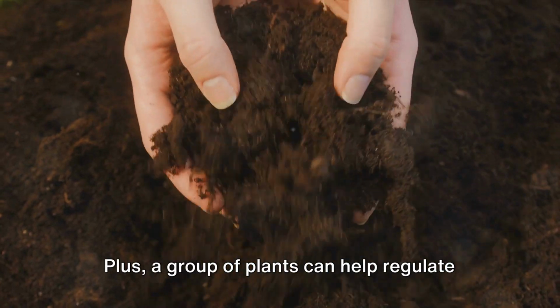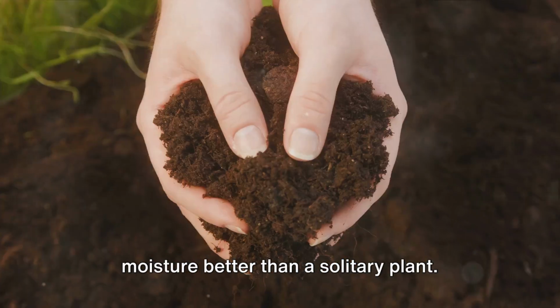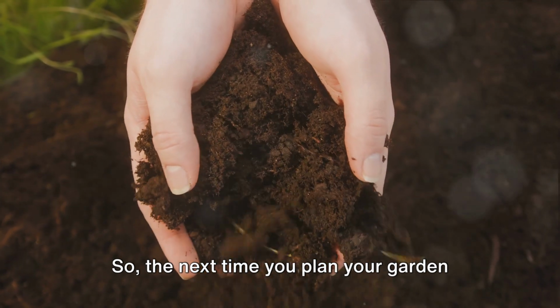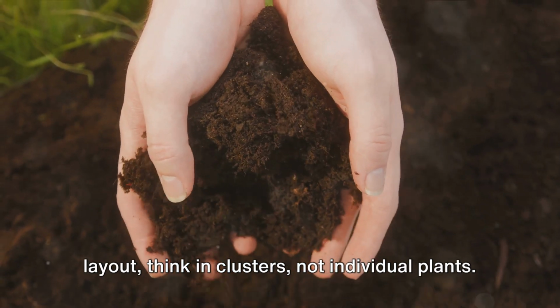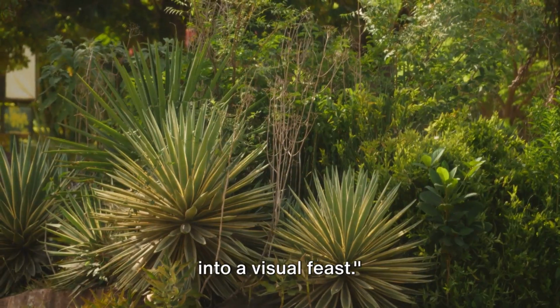Plus, a group of plants can help regulate soil temperature and maintain soil moisture better than a solitary plant. So, the next time you plan your garden layout, think in clusters, not individual plants. Grouping plants can turn a plain garden into a visual feast.